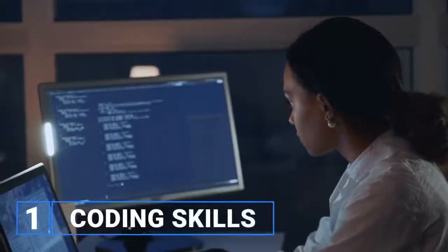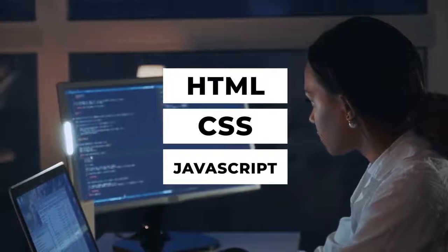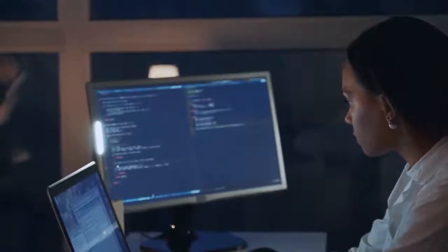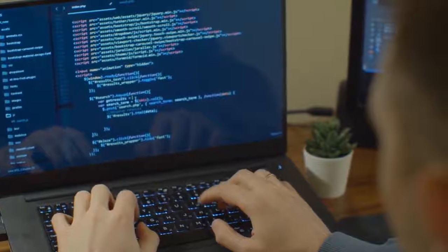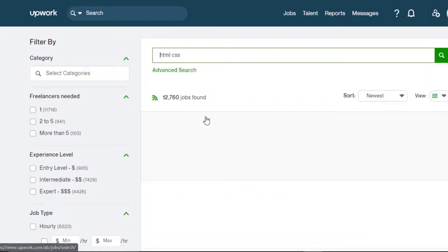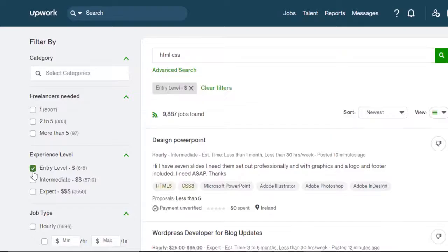Number 1. Improve your coding skills. If you know about JavaScript, HTML, and CSS, which are the basic building blocks of website development, then congrats! You already understand the first basic languages you will need for your freelancing jobs. With these 3 languages alone, you can start getting some freelance jobs online if you have a little knowledge of WordPress and other web design tools.